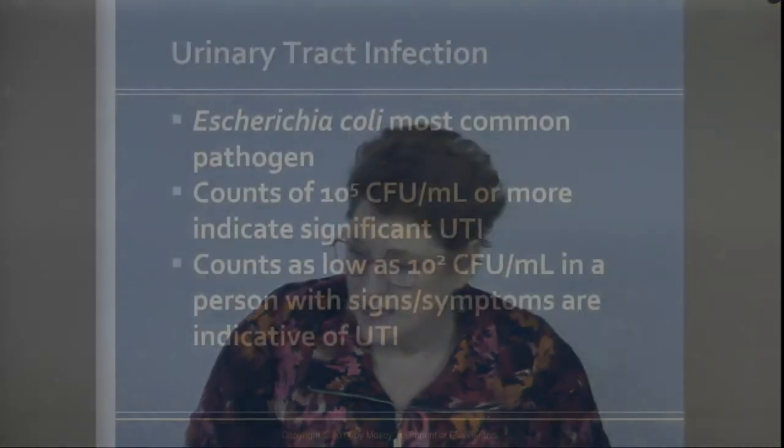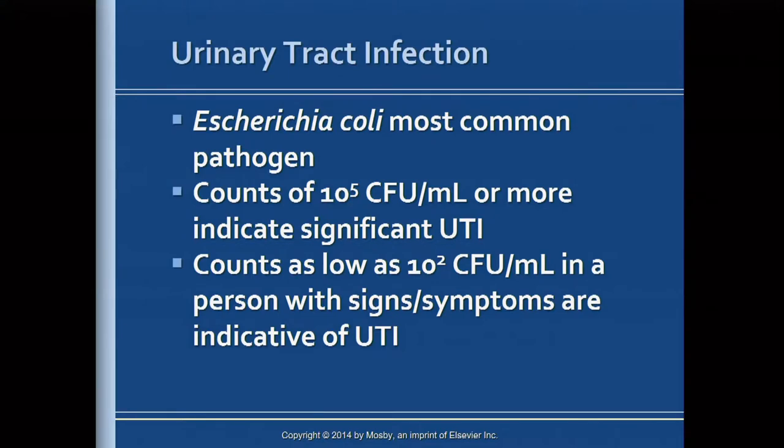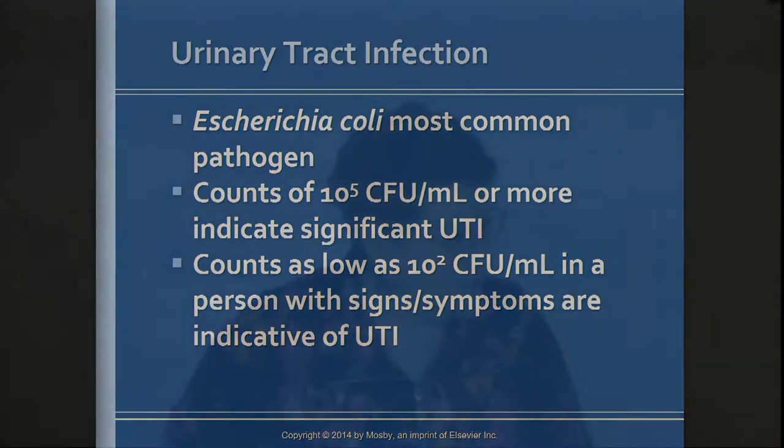E. coli, or Escherichia coli, is the most common pathogen for urinary tract infections because that's what colonizes the gut, okay? There are a lot of other bacteria that colonize the gut as well, but this is the primary one, okay? So counts of 10 to the 5th or more indicate a significant UTI.